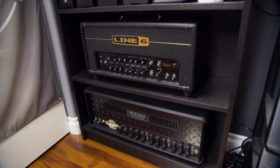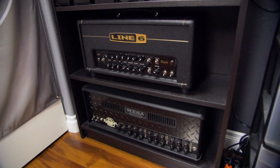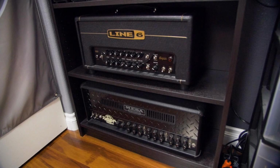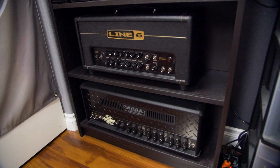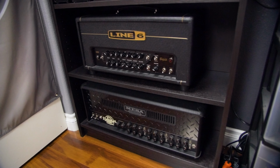On the bottom, I have a couple of amps. The one on top is a Line 6 DT25, a vastly underrated amp in my opinion. I'm hoping to make a video on this guy one day. The other amp is a Mesa Boogie Dual Rectifier. This is the multi-watt version, so I'm able to switch between 50 and 100 watts.